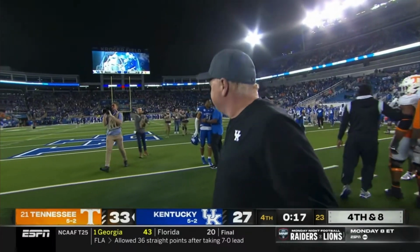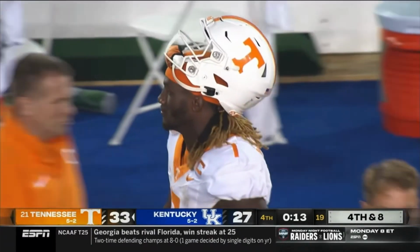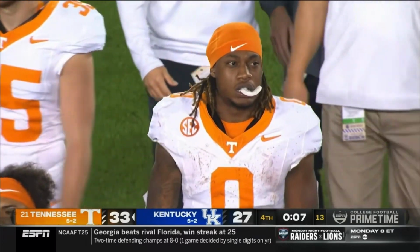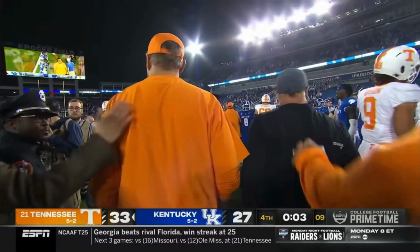I think you've got to be so happy in what you've seen from your team if you're Josh Heupel too, because you did it on the ground like you do mostly every week, and then Joe Milton was really good with accuracy, throwing it through the air. The defense came up and got the stops they needed in key moments. Wins are hard in this conference.